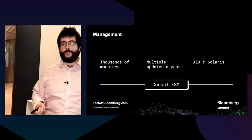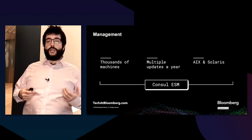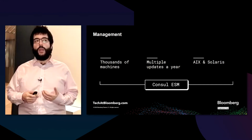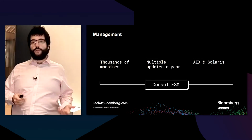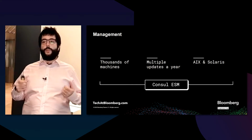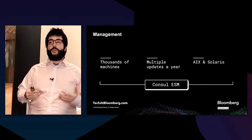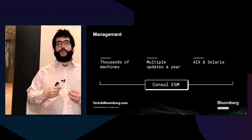Enters the Consul ESM. The Consul ESM stands for Consul External Service Monitor. It's a piece of software that you can deploy alongside your Consul agent that will let you monitor remotely. What does it mean to do remote monitoring? It means that you can monitor machines that don't run the Consul agent, as a remote probe. And this is something that helped us a lot in solving our problem, and we liked it a lot. So we contributed pull requests, which is also a good occasion to thank the Consul ESM maintainers for taking the time to review our use case and accepting our patches.